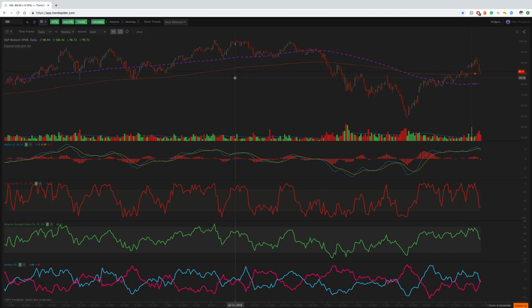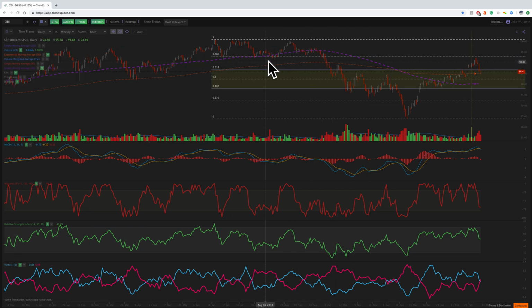If you have any questions about the TrendSpider platform, how to overlay any different indicators on a single chart, notice how we can do this with the fib line as well. We can overlay the weekly fib and see how that is also interacting with the price action as well. So there's a lot of things you can do on the platform.